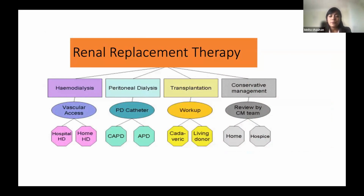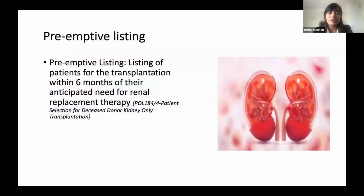So the role that I hold right now at Royal Wolverhampton Trust is as a listing and live donation nurse to improve preemptive transplantation. What is preemptive transplantation or listing? It is listing of a patient for transplantation within 6 months of the anticipated need for renal replacement therapy, or transplantation of a patient with chronic kidney disease even before they are on dialysis.